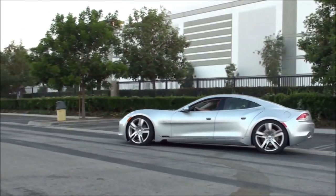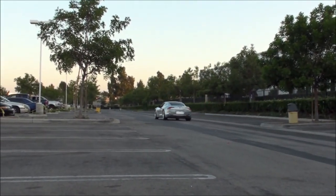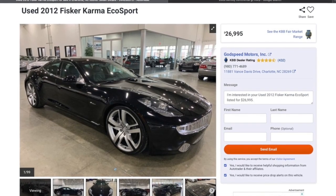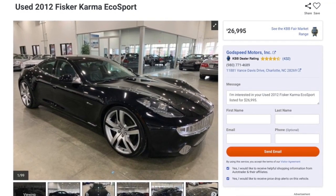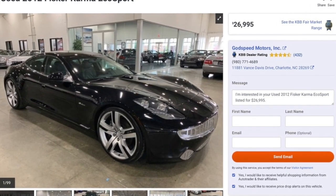That sounds like some high-tech gizmo that you'd find on some of Mr. Wayne's most secret weapons. Now get ready for this. As of now, you can find models like this one with only 30,000 miles for under $30,000. That's less than the price of a new Honda Odyssey minivan. I don't know about you, but I'd rather be picking up my kids from school in a Karma than in a minivan.